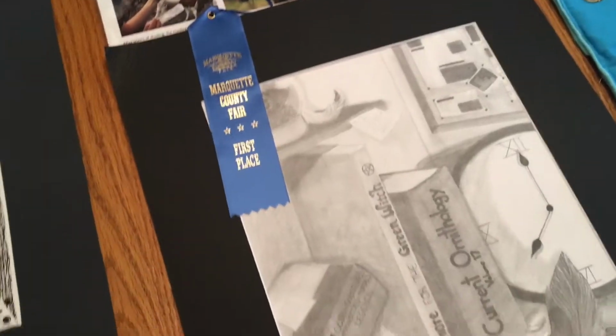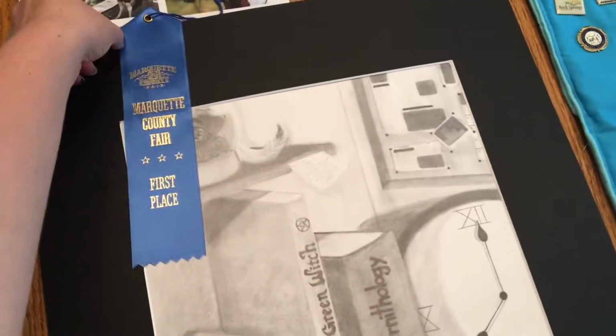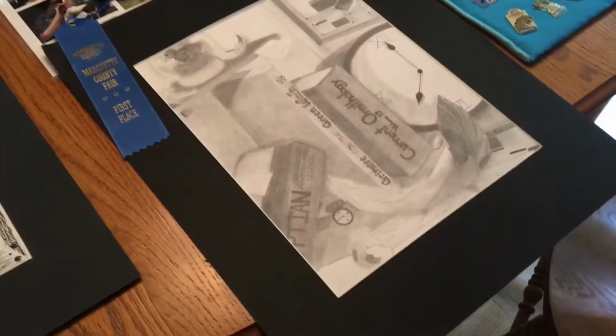Moving on to another drawing I did. This is a pencil drawing. One of my character's desks. Also got a first place ribbon in professional drawing. There's all these little details. All the books have different lettering on them. All the math pages down at the bottom, etc. This was a drawing that I had a lot of fun with too, so really, really happy with that one as well.